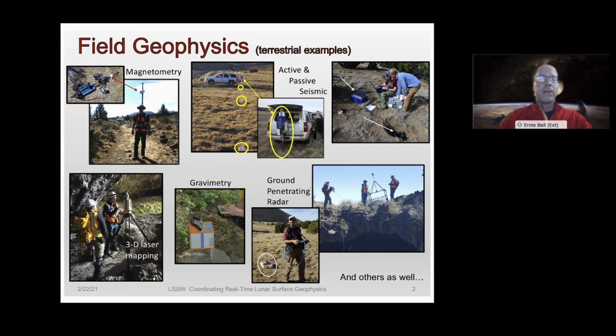Next slide. Thank you. So now I just want to provide a few examples of the types of geophysical studies that we perform on Earth. They include things such as, in the upper left, magnetometry. In the upper right, I have examples of both active and passive variations of seismic studies. Lower left, you'll see some 3D laser or LiDAR mapping of geologic features. And then there's also gravimetry, and in the lower right, some examples of radar sounding that we performed in the field. And there's a number of other studies which I've not shown examples of here. Next slide.